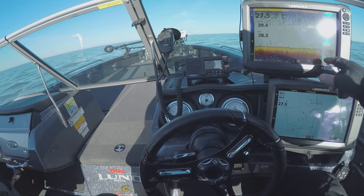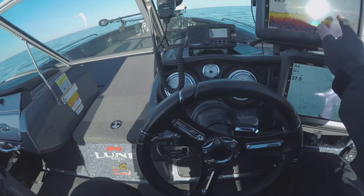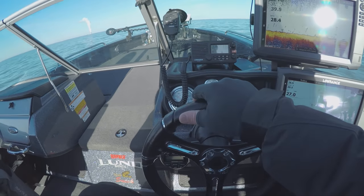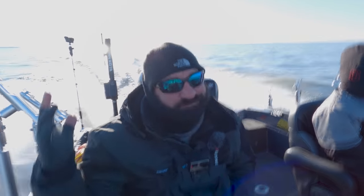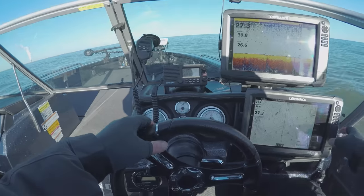Guys, right now, even though we're not going blistering fast, we're doing 27 miles an hour and there are some decent marks. Might mark that and come back to it. Sitting on the bottom with me, it's early. Once that sun comes up a little higher and starts warming up the surface, typically, not always, those walleye sitting on the bottom start cruising up and feeding.